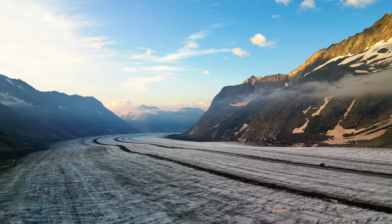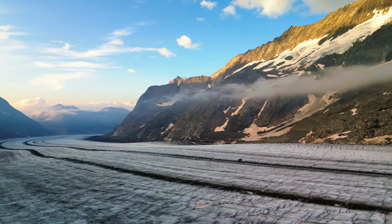Due to the large amount of crevasses, this initial terrain is quite challenging and required a lot of backtracking.